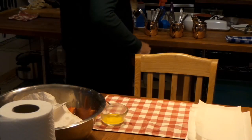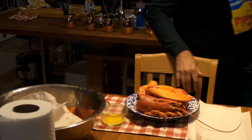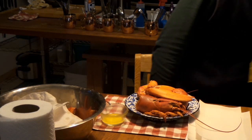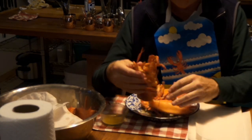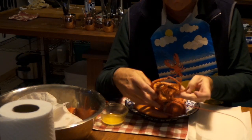Oh, it was such a sacrifice to have to eat 2 lobsters in order to make this video. You can see he's a little bit bigger boy. He fills up that plate a little bit more. But to eat it is the same. I'll show you just the highlights of it because it's basically the same as a soft shell, but you have to do some different things because the shell is so hard.